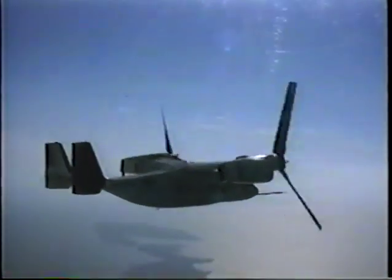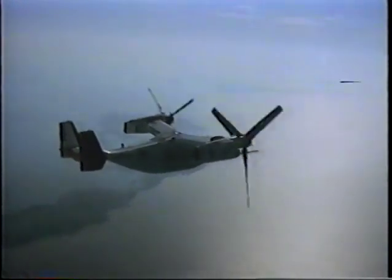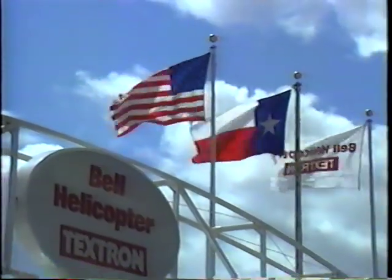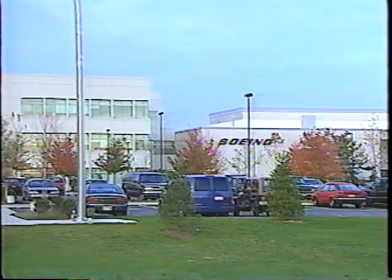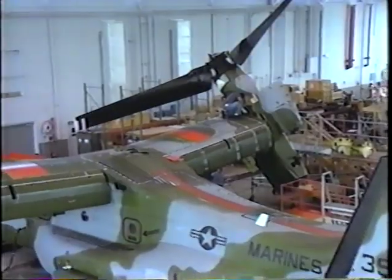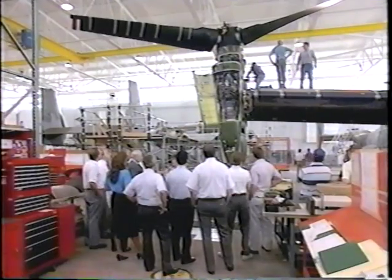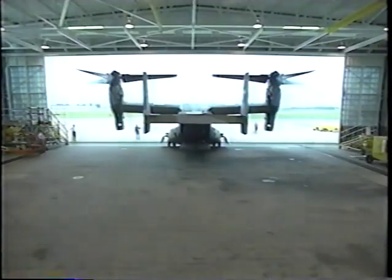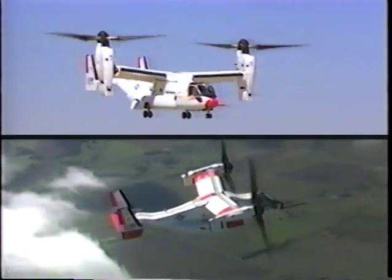The V-22 is complete. It was accomplished by the unprecedented cooperation of aviation giants Bell Helicopter Textron and Boeing Aircraft, along with many other contractors. They formed 72 integrated product teams, from design engineers to shop floor mechanics, to master all the complexities of this most versatile flying machine. But still the question remains, is it an airplane or a helicopter?